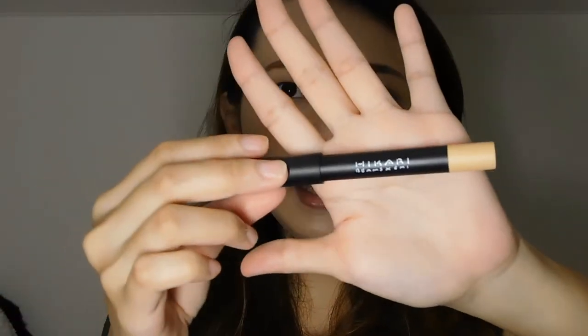So now let's test these products. First, I'm going to use 3 colors as my eyeshadow for today. I already tried these products and these are not good for eyeshadows because it creases. So first, I'm going to use this Hikari as my base.